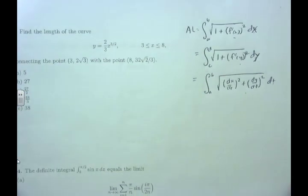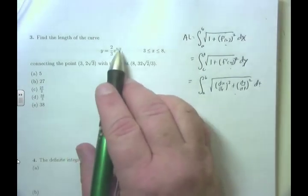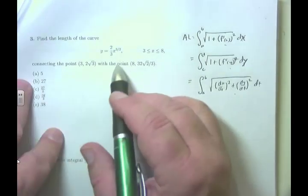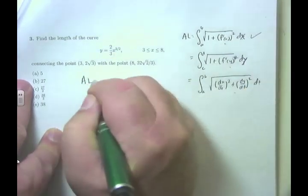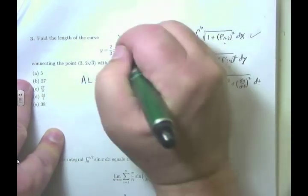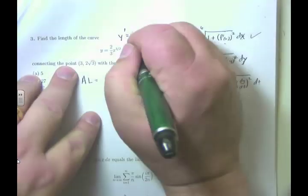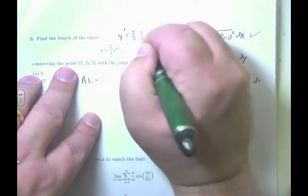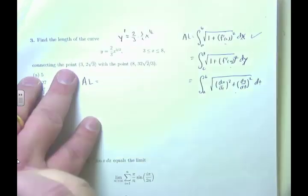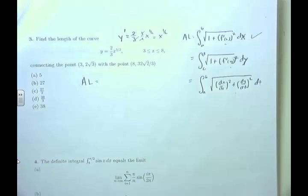Okay, so what do we got here? We got the easy kind. We got y equals 2/3 x to the 3/2. Because my function's in terms of x, this is my formula right here. To do the arc length, I have to have the derivative. What is the derivative of 2/3 x to the 3/2? Well, 2/3 is a constant, leave it out front. The derivative of x to the 3/2 is bring down 3/2, x, and subtract 1, giving 1/2. This cancels. I get x to the 1/2. There's my derivative. It cleaned up nicely.